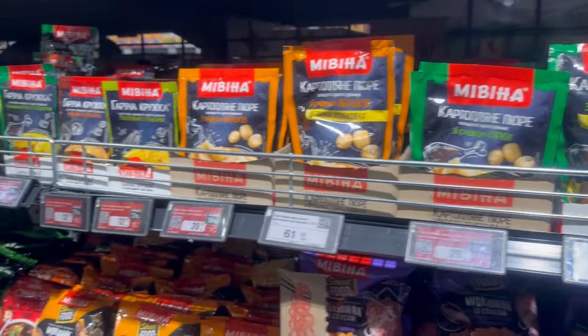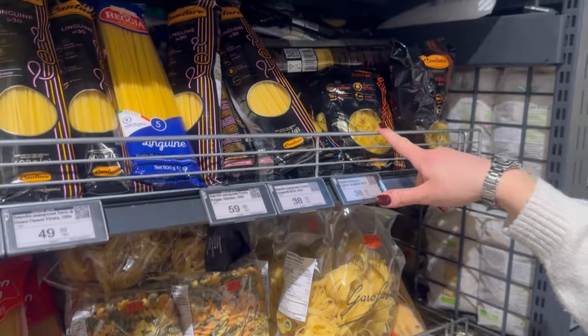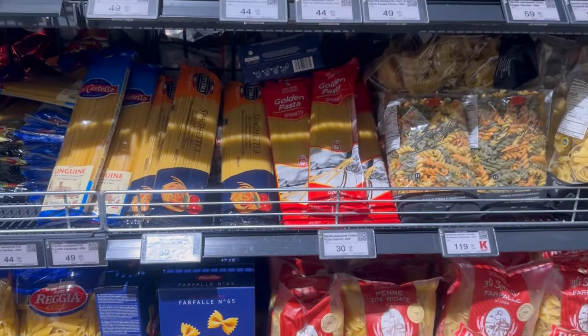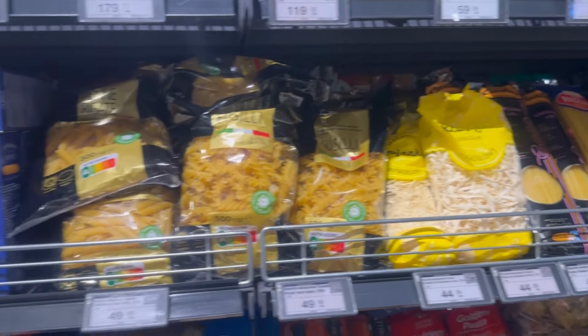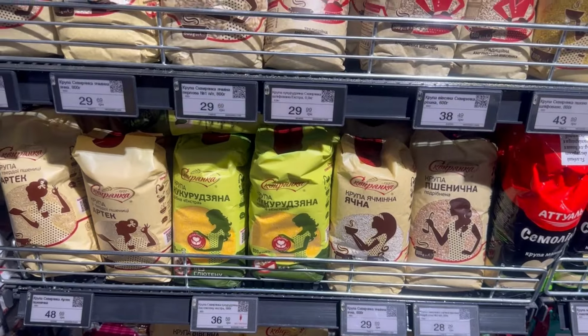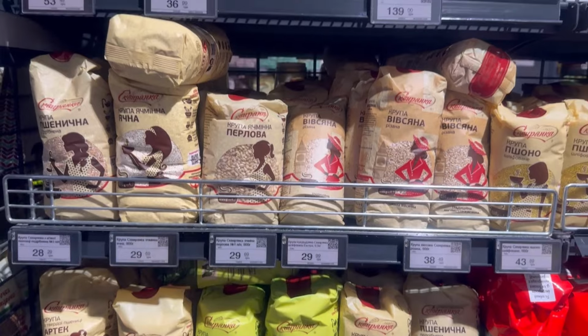In general, you can find any kind of products in Ukrainian supermarkets, including gluten-free, various hard cereals, bean noodles and other things. But personally, our family prefers simple food. But overall, it's a pretty popular story.